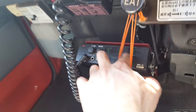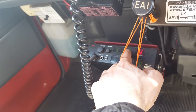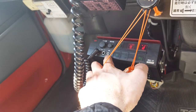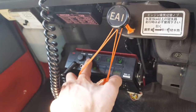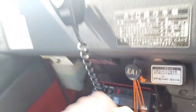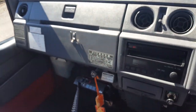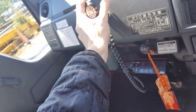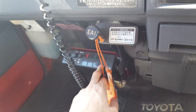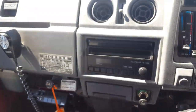This is the bell sound. This is the siren. Stops everything, and this is your PA system, which works like this. Testing 1, 2, 3. It all works. It's fantastic. So fun to use.